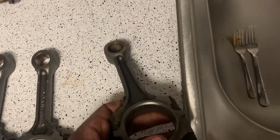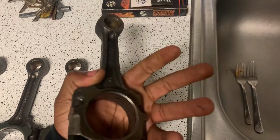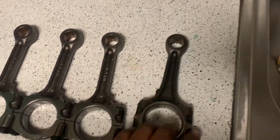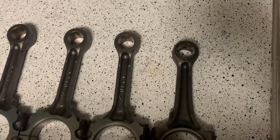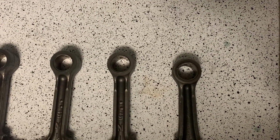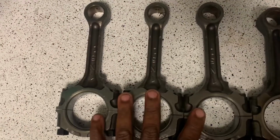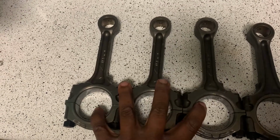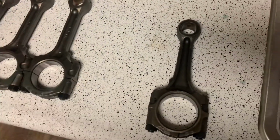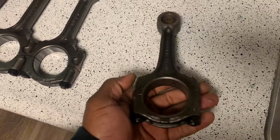This is the rod that I pulled out of the block for number 3 that spun a bearing, the one that I need to replace. So you look here, you line them up next to each other, you can see the piston pin height is different. So I'm not going to be able to use these. And now I have a dilemma. Now I need to find a VE rod to put this motor back together.